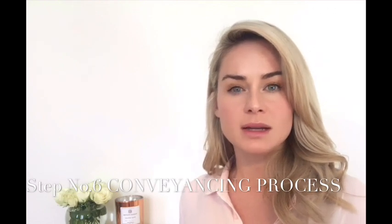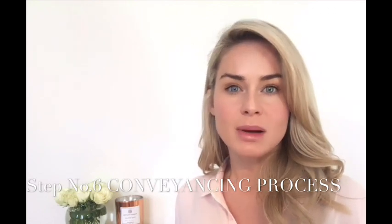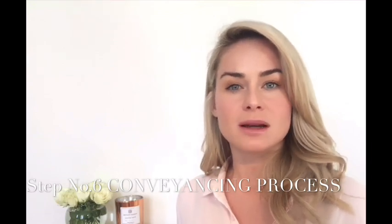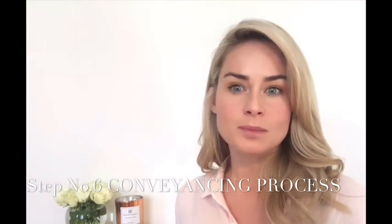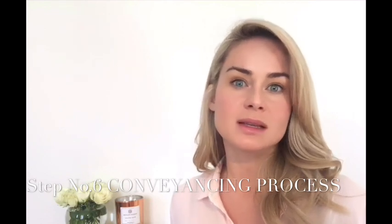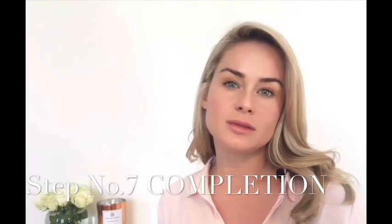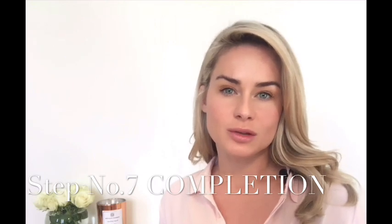If you are taking out finance, then this is the time for it to be processed, and once approved the bank will transfer the money directly into the notary's account. If you wish to buy the property in a company name, then this is the perfect time for it to be set up. Step number 7 is completion, in French acte de vente or acte authentique.